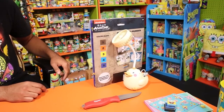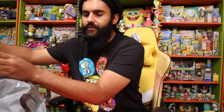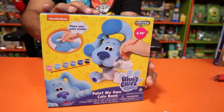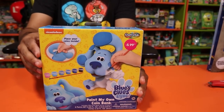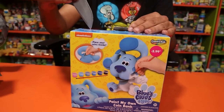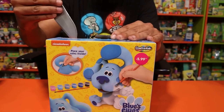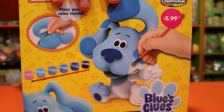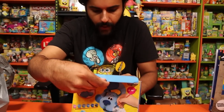Damn, this guy works hard. So next up here, we have the Blue's Clues color in piggy bank. I just thought this would be a really cool piggy bank if it actually has a very cool sculpt. Just an all white blue piggy bank. I don't have any interest in coloring this thing up, to be honest. I just like the way prototypes look. So we got a really nice quality figure in there. That wouldn't be too bad.